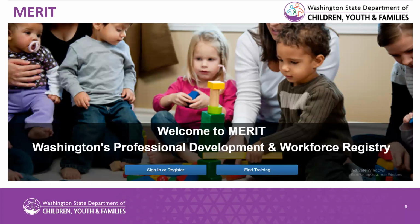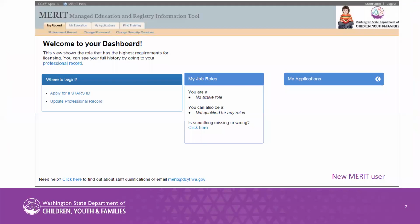Let's take a quick peek at what this view will look like for a brand new Merit user. After signing into their Merit account, a new user will come to this landing page. From this page, they will be able to easily apply for a unique identification number, known as a STARS number, update their professional record, and then view the qualifications for the job role listed in their Merit account.